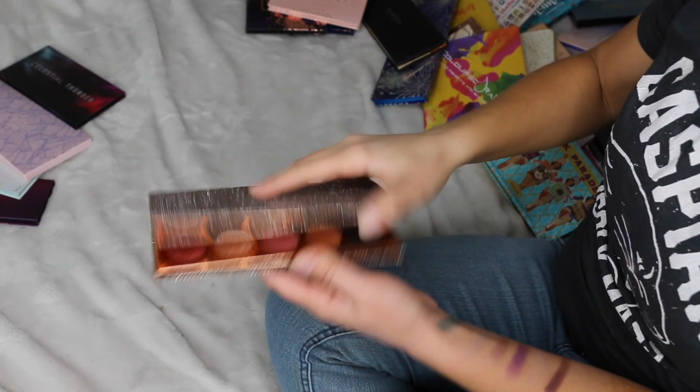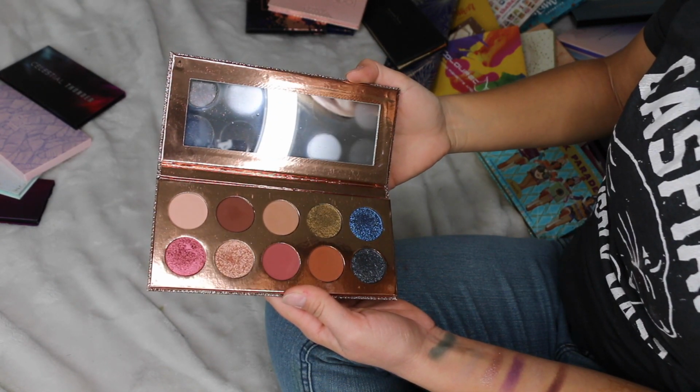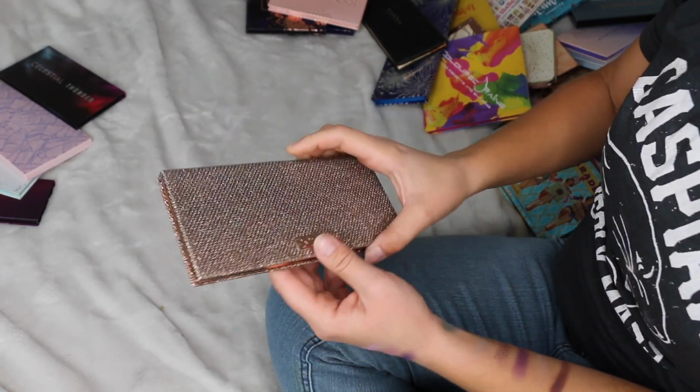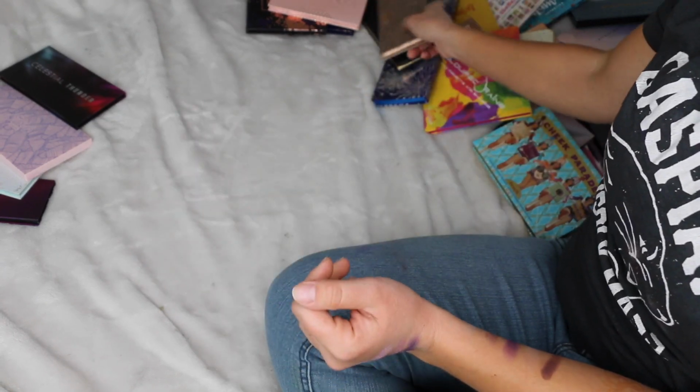I think I'm gonna keep it because it's got lovely shimmers, amazing mattes. I even use this in a kit once in a while. I think there is a lot of use and love left in this palette. I think I'm gonna hold on to that for now.